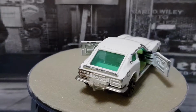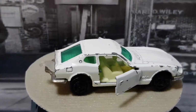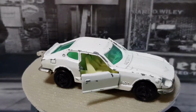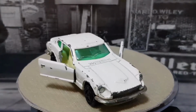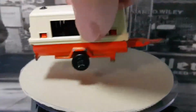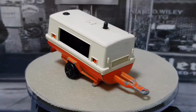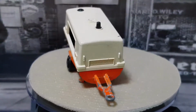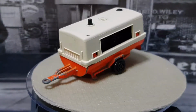Then I've got a couple of caravans, a couple of trailers. So this one just doesn't have a name. It's just Majorette made in France, like a little generator trailer, like a little construction generator trailer by the look of it. And that's pretty neat. That's quite cool. It's pretty nifty.